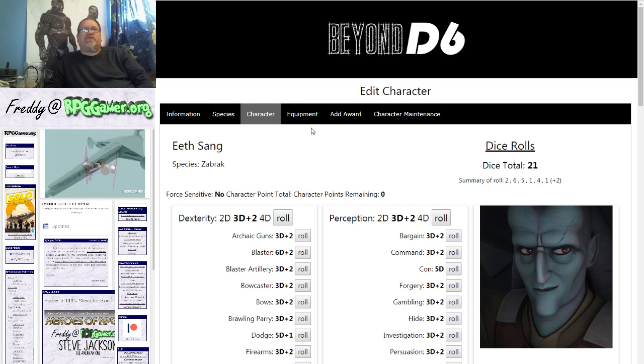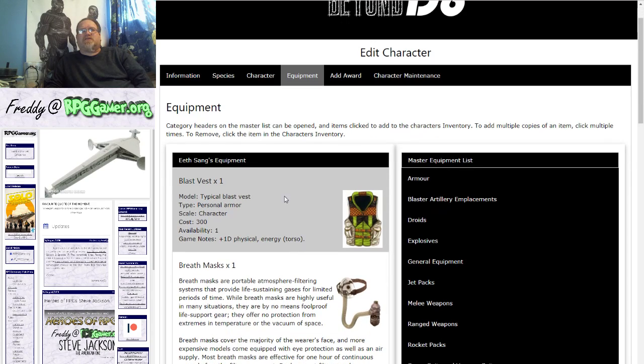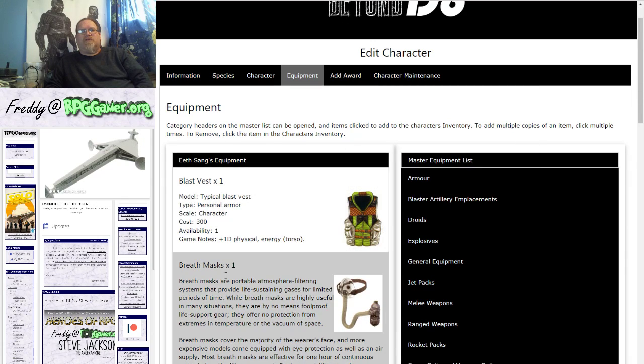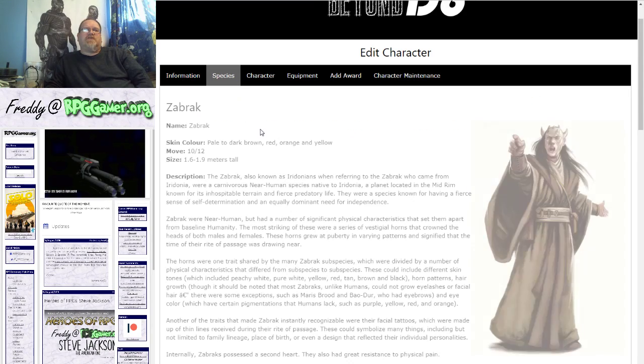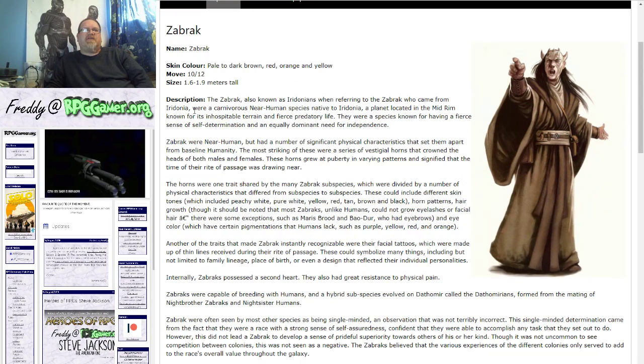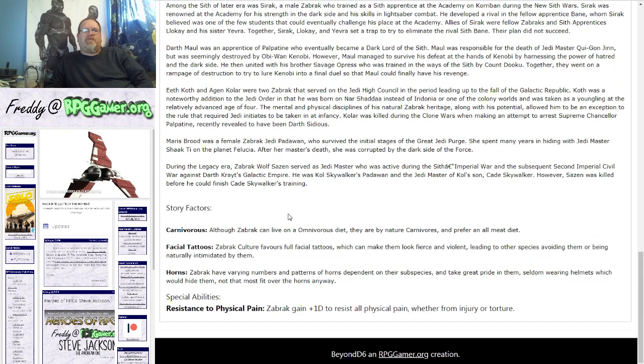And that's pretty much all I've got to say this week. I told you I'd be tidying the database. This is all a lot tidier. We've now got images for all the equipment. The species descriptions are all tidied up, easier to read. The random characters have all been removed.